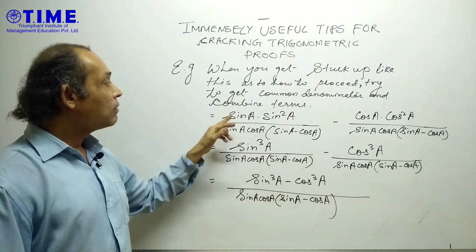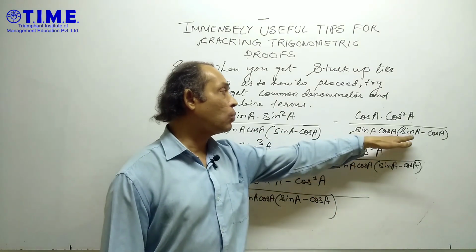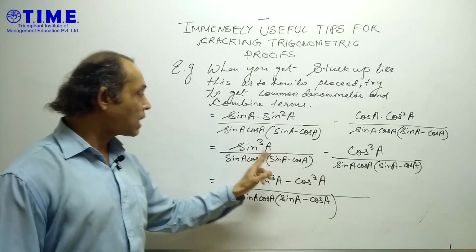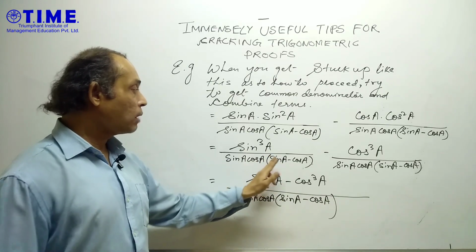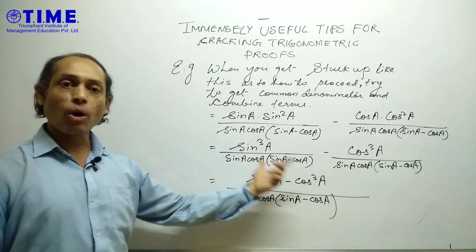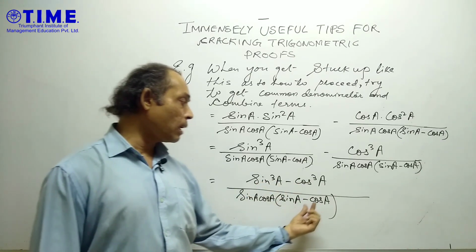As you can see, we have made the denominator sine A cos A into sine A minus cos A. Here also the denominator becomes sine A cos A into sine A minus cos A. So proceeding further, sine A into sine square A, sine cube A, divided by sine A cos A into sine A minus cos A, minus cos cube A divided by sine A cos A into sine A minus cos A. Now you can see that the denominators are common, so we can combine the terms and get the numerator like this: sine cube A minus cos cube A divided by sine A cos A into sine A minus cos A.